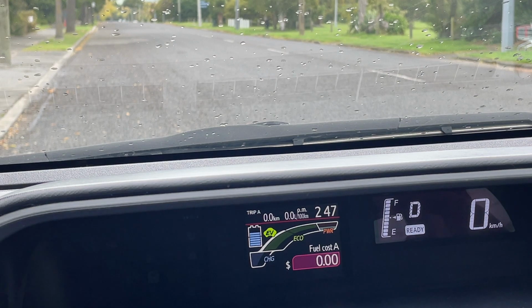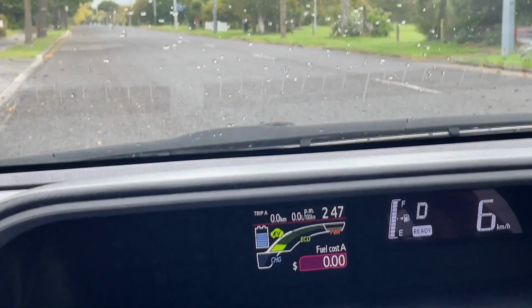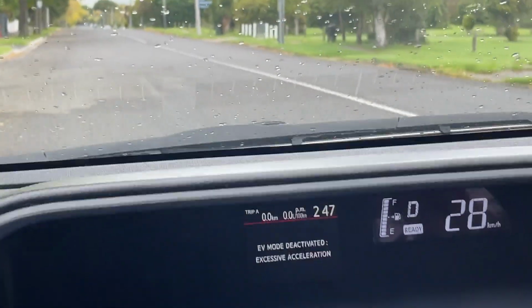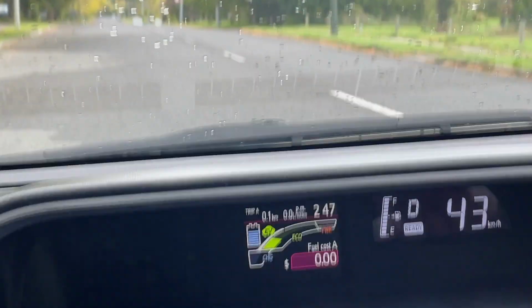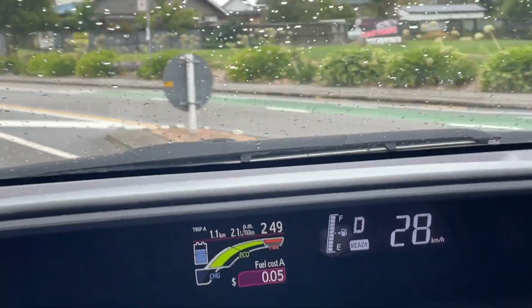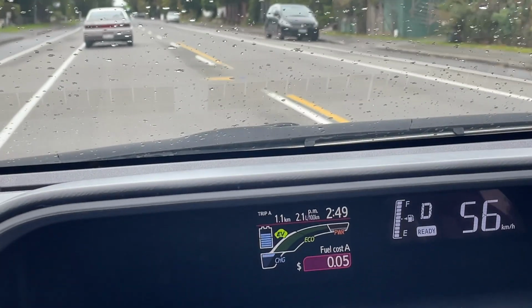Okay, let's test out this EV range. The car's warmed up. Battery's looking pretty averagely full. EV mode. Oh, accelerated too hard. There was cars coming. That's disappointing. It's pretty weak in electric. I found the electric mode is pretty much just for show if you want to show your friends or drive through the car park without the engine starting up.